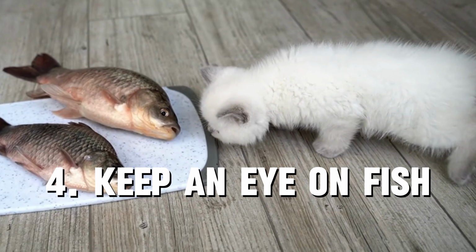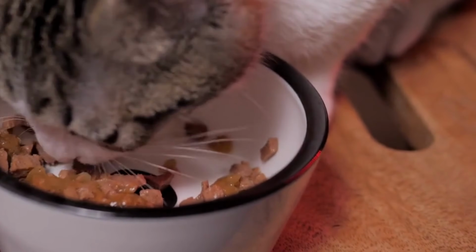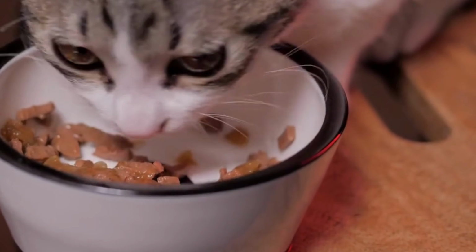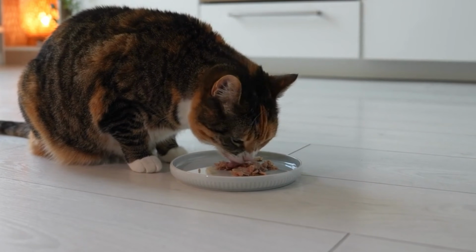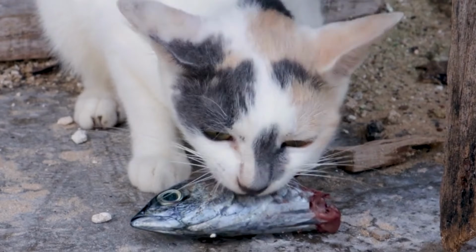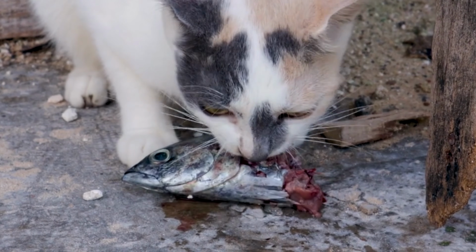Fourth, fish. Tread carefully. Fish-based foods are linked to hyperthyroidism and mercury buildup over time. Plus, they're crazy addictive. Once your cat gets hooked, switching to other proteins gets harder. If you do fish, make it occasional and opt for whole fish, like sardines, over mystery fish flavor.